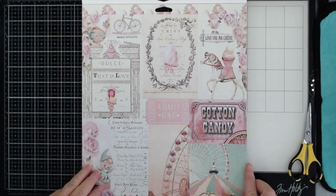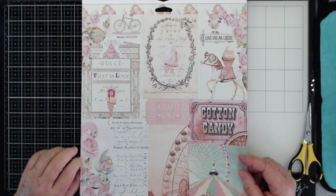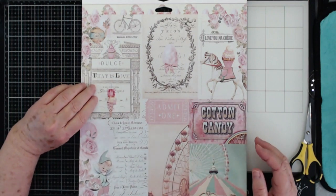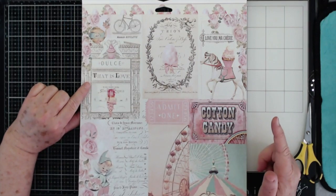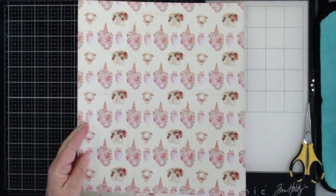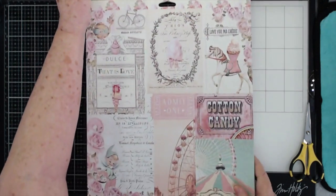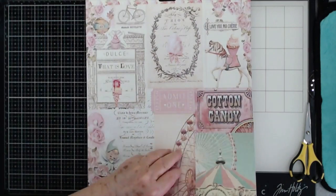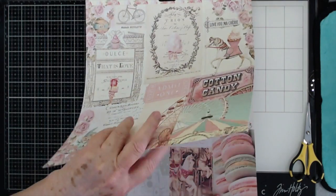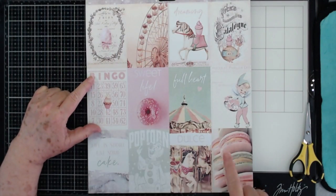Alright, look at this. I love this. Cotton candy. Now, I have not looked at it at all, so I'm looking at it the first time with you guys. It's so pretty. And then look at the back of that one. Isn't that pretty? This is gorgeous. If you are shabby chic, then you know you will love this one. And look at this. Ooh, macaroons.